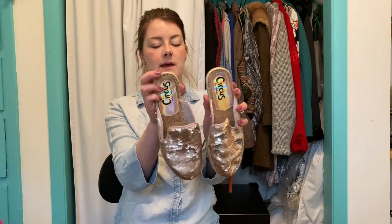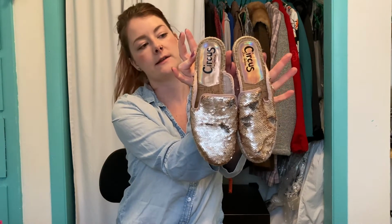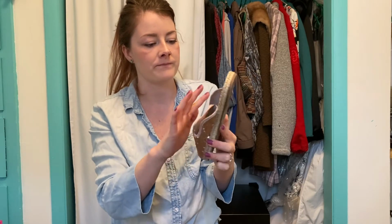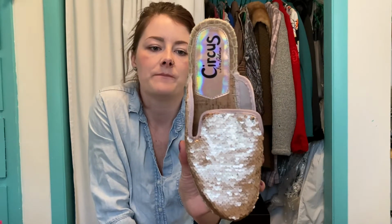Next pair of shoes is the Circus by Sam Edelman. Kind of slip-on loafer sandals. They've got pink sequins, the kind of sequins that change: it's silver, and if you flip them the other way, then it's pink. So those are pretty cool. And it's Sam Edelman, so I will almost always pick up a pair of Sam Edelman shoes. It's the Circus line.